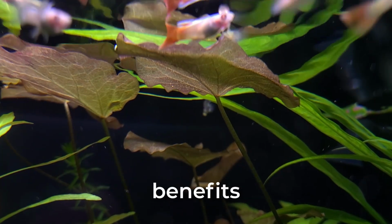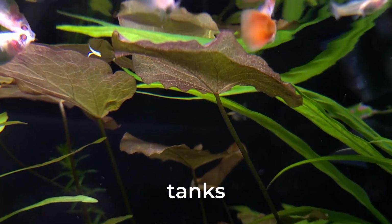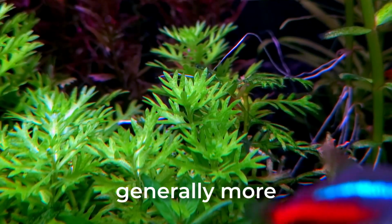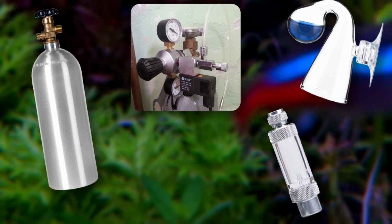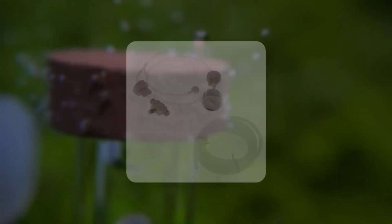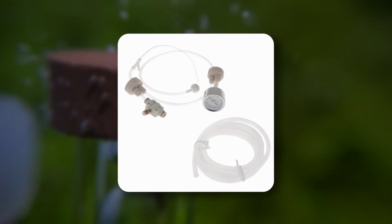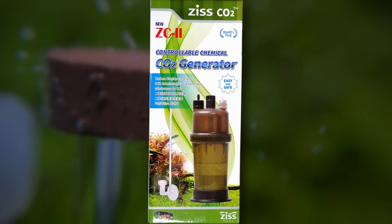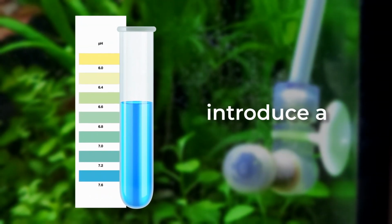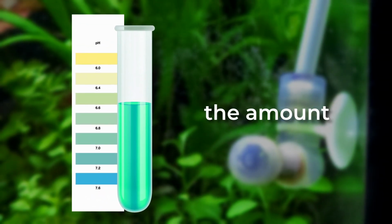While there are many benefits to both high-tech and low-tech tanks, there are also some drawbacks to consider. High-tech tanks are generally more expensive. A good CO2 system can easily run an additional $200 plus, and that does not include maintenance. However, there are cheaper DIY solutions, but they are less reliable and are prone to leaks and fluctuations. The addition of CO2 will also introduce a pH drop depending on the amount of CO2 injected.